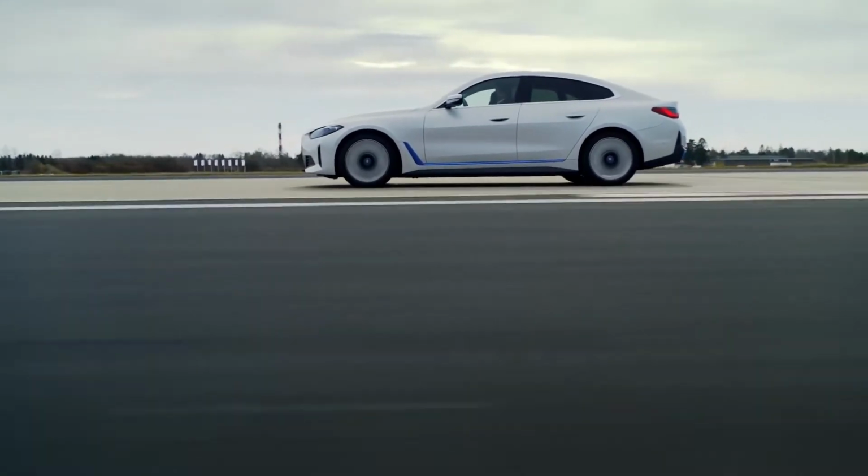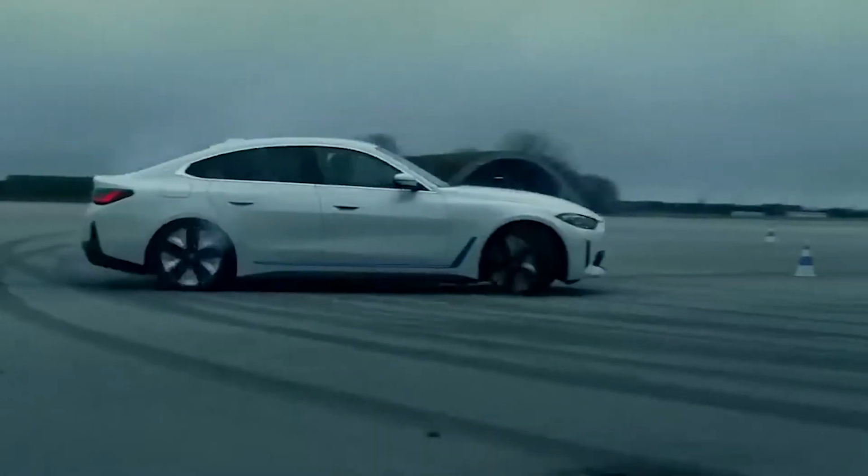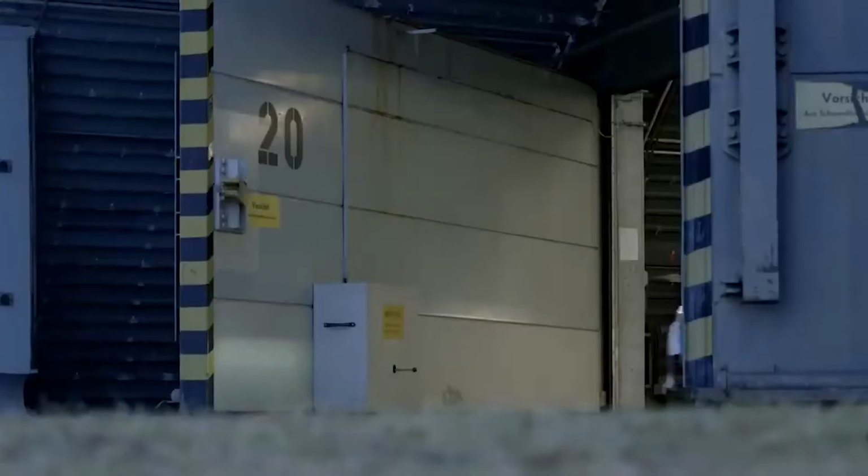I think personally they are being very sparing with the numbers. 530 electric horsepowers will probably mean closer to a 3.5 second 0 to 62 and not 4 seconds. And we'll talk more on the range a bit later. I want to discuss something else first.